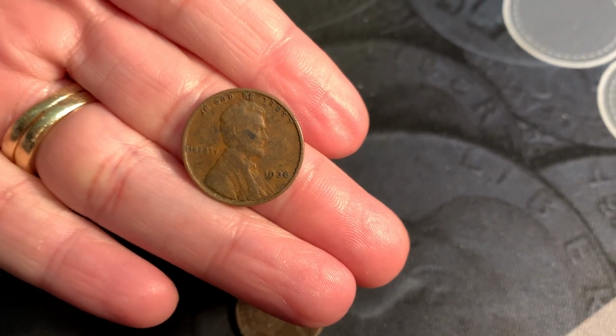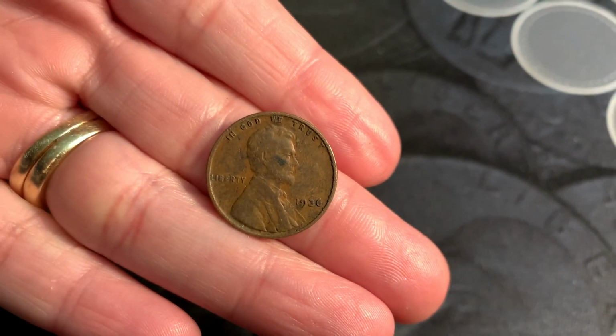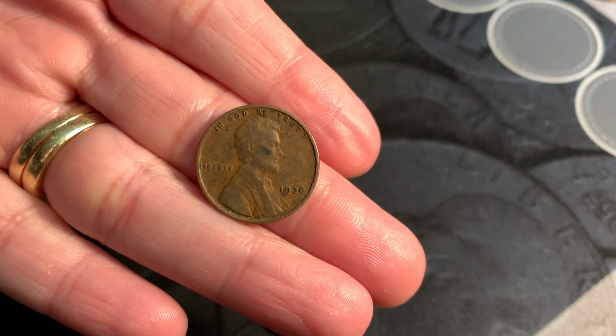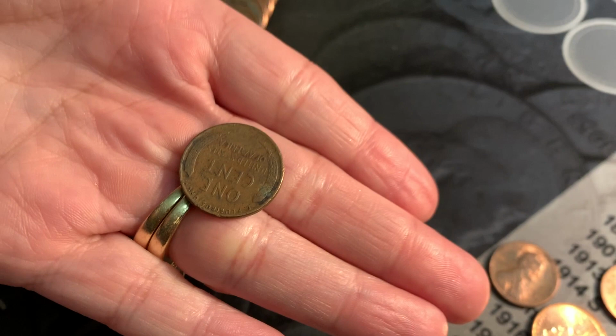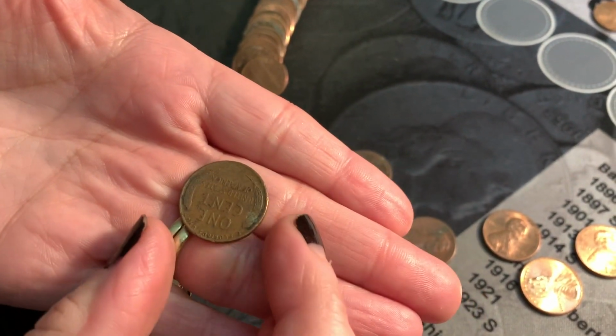1936? Yeah, look, nice. That's pretty good, too. You see that date on there? Yeah, that is very cool. Good job. Back looks a little beat up, but we'll take it. Thank you.